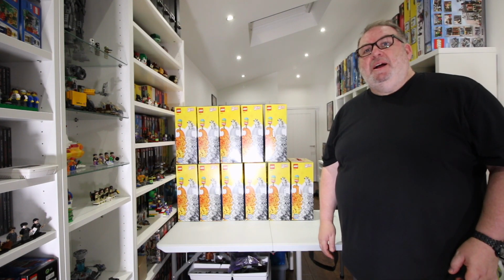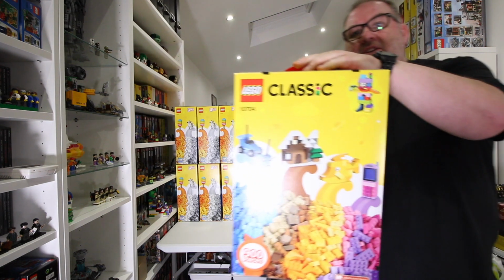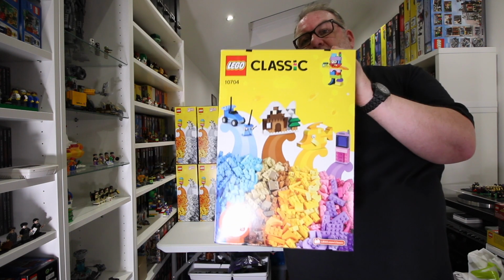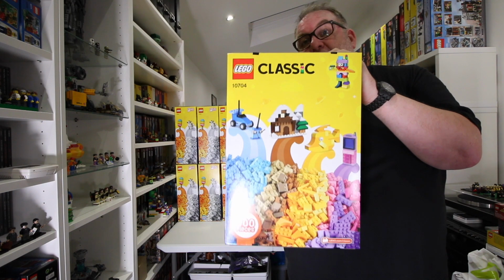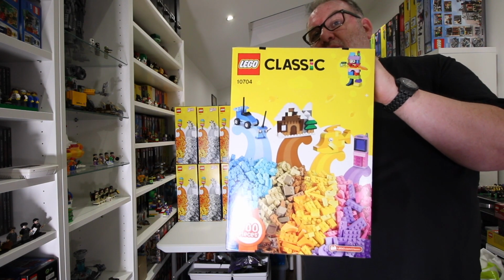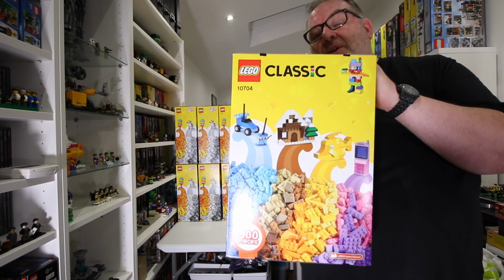So here I am back with the first item, and the first item is this classic set. It's 10704, and this item is an odd one in that I'd kind of promised myself when I saw these available at a good price that I wouldn't actually buy anymore. That's because I've still got 10 of these to part out in my Bricklink store.